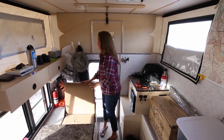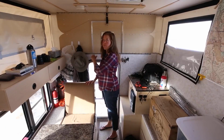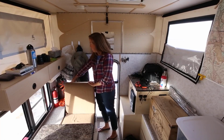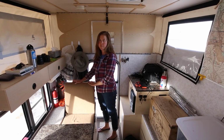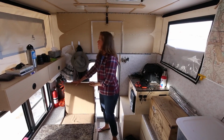Alright, so we've got our 3M hooks here on the lift panel. We store jackets, hats, our trash bag. Down here we have the CO2 tank. We carry a CO2 tank to refill our tires if we've been out off-roading and decide to air down for a smoother ride. Got a fire extinguisher.